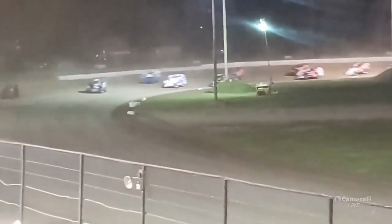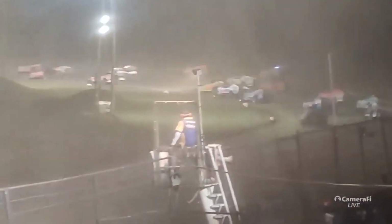Field stretches out off of turn number 2, and it's going to be the 21 of Andy Howard in command of the field. 21 JR of Larry Welling into the 2 spot. Ryan Arbuthnot, Michael Mandigo, Chris Raabe in the top 5 as they complete lap number 1. Into turn number 3 and the 21 of Howard, running a strong race early on here.